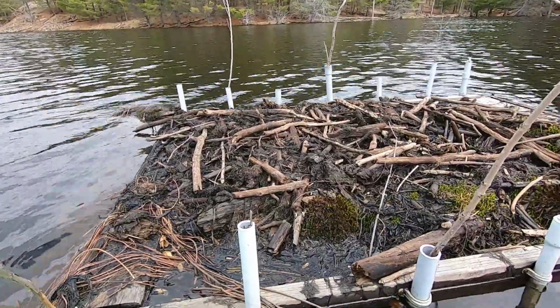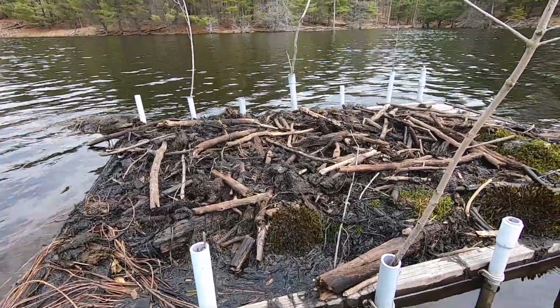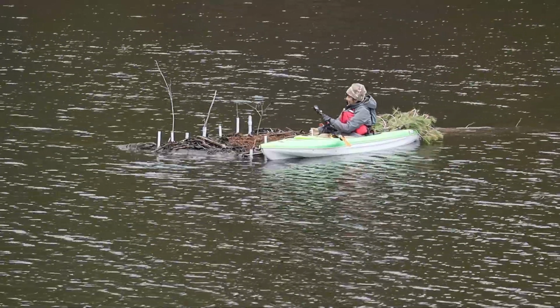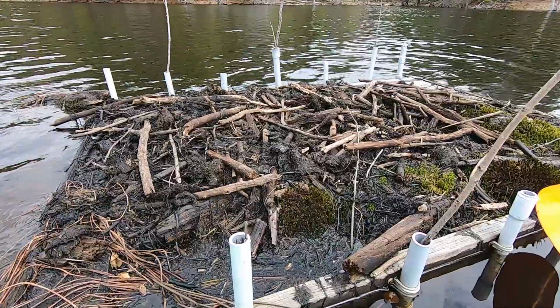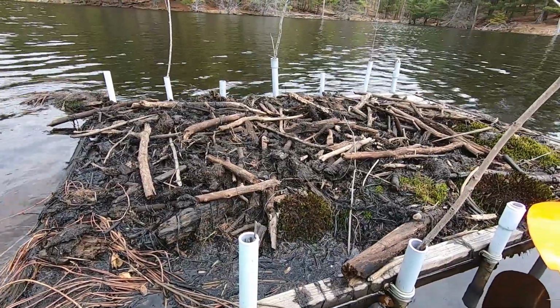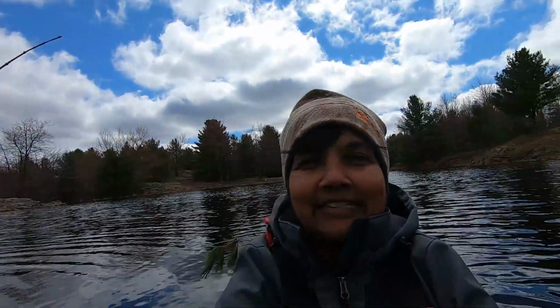So here's a close up of what you see, right? Bunch of sticks. Pretty sure that the beavers did that. I don't know who else would have done that. Yeah, so I've gotta move them to one side. How the heck am I gonna do that? Oh gosh. Well, how do I get myself into these things?